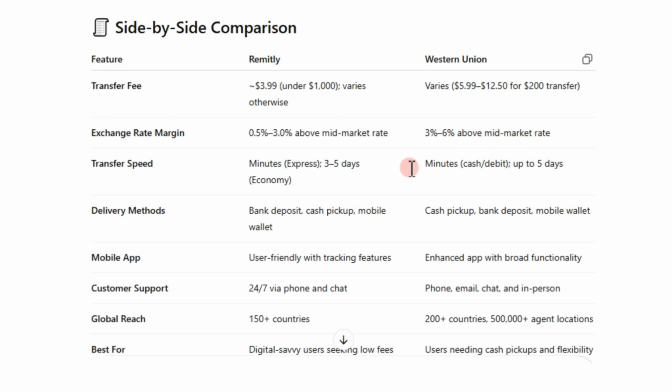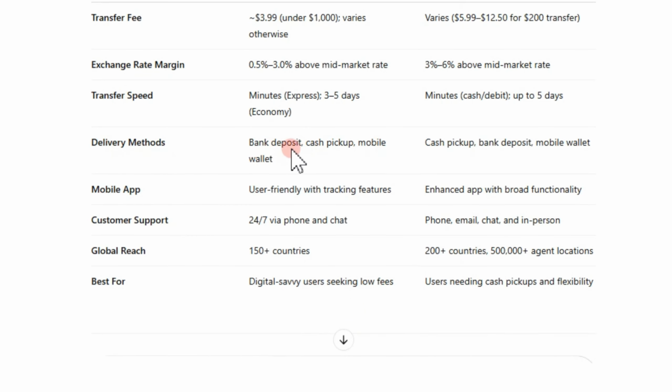Transfer speed, I think it's the same thing. Minutes for express, 3 to 5 days for economy. Minutes for cash and debit, up to 5 days. Delivery methods: bank deposits, cash pickup, mobile wallet; cash pickup, bank deposit, and mobile wallet. Mobile app: user-friendly with tracking features; enhanced app with broad functionality, which means more advanced than Remitly. Customer support: 24/7 via phone and chat; phone, email, chat, and in person, which do you think is way better? Global reach: 150 plus countries. But for Western Union, you can send to 200 plus countries, and it also has 500,000 plus agent locations.